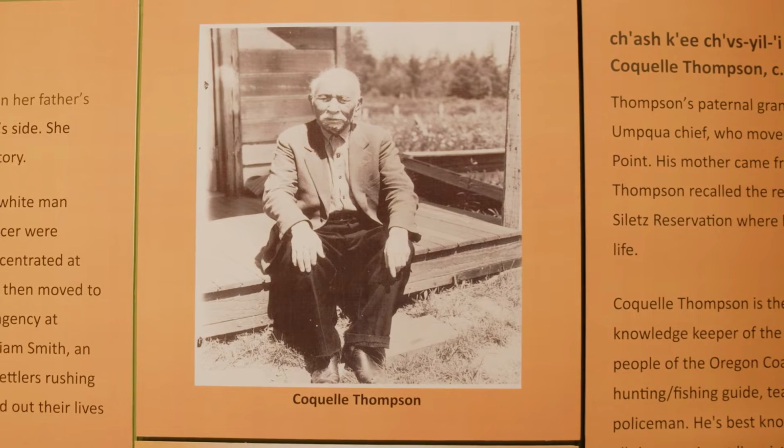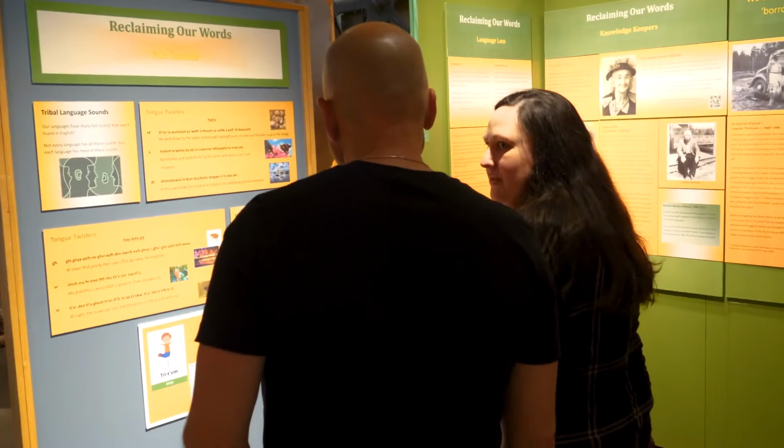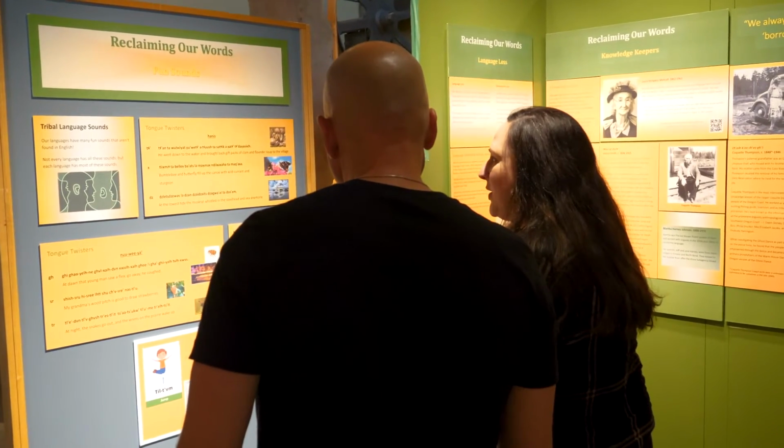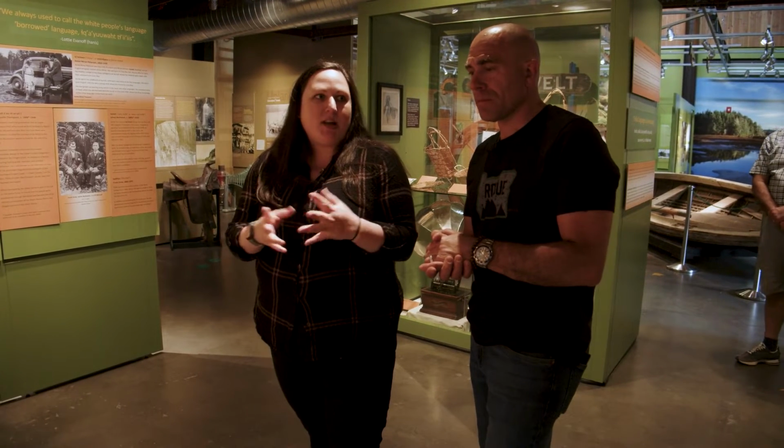So there's a trade language that everyone used, and depending on where you were and where you were going, you also spoke a lot of different dialects. Between the intermarrying and traveling and trade, there was a lot of language going on. People being put on reservations, displaced from their homes, assimilation, not being allowed to practice. A lot of those languages basically had to go to sleep for a long time.